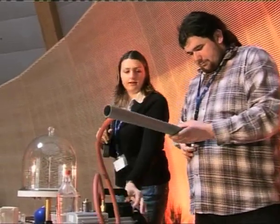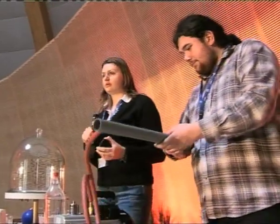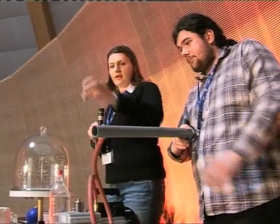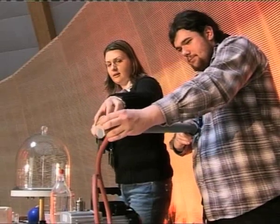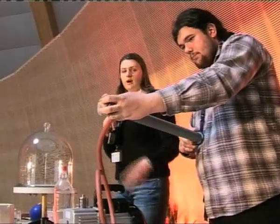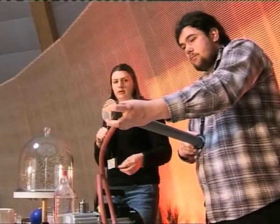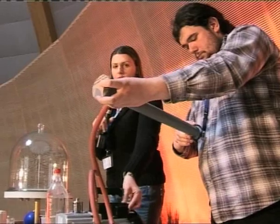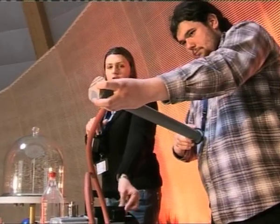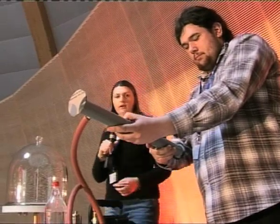So what we're going to do, we have this pipe and we're going to make a vacuum inside it. And first we have to seal both ends. One end is sealed with this cardboard and the other with... If you look at the screen, you'll get a better view. Okay. We're going to turn on our vacuum pump and create a vacuum inside this tube. Okay. And wait for a little while.